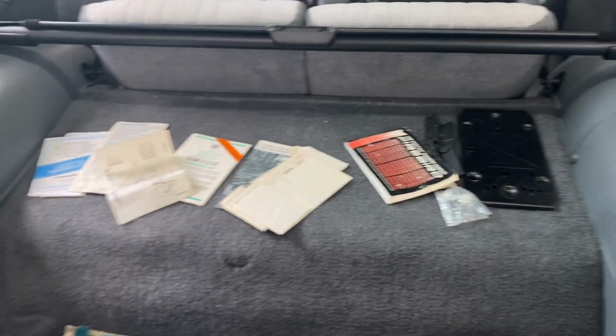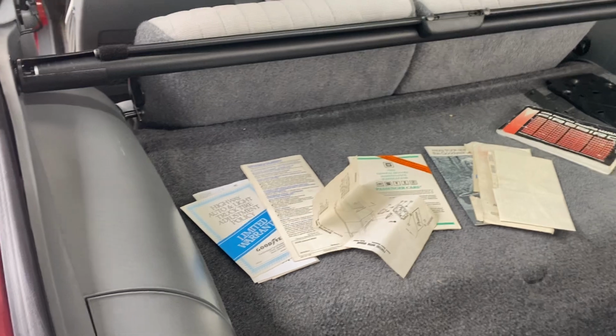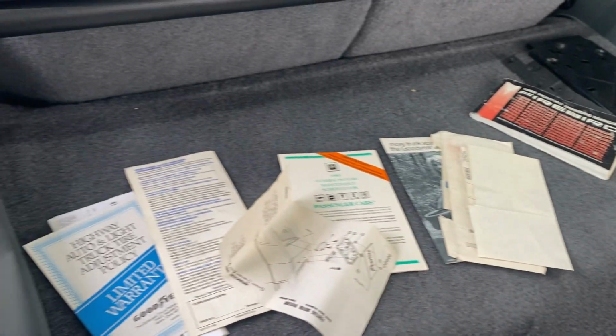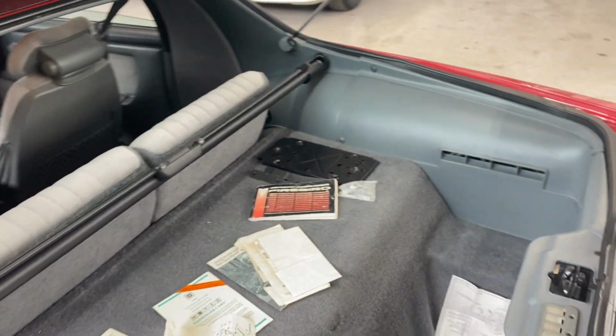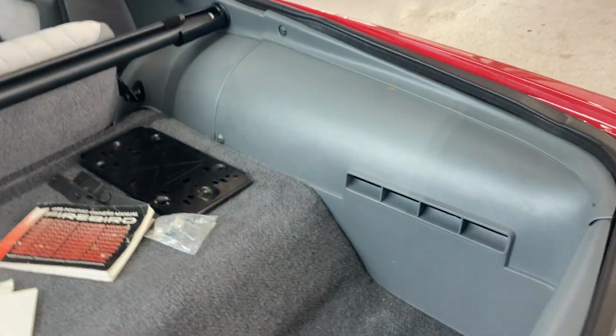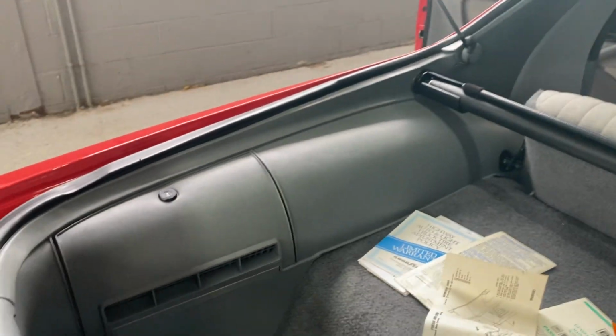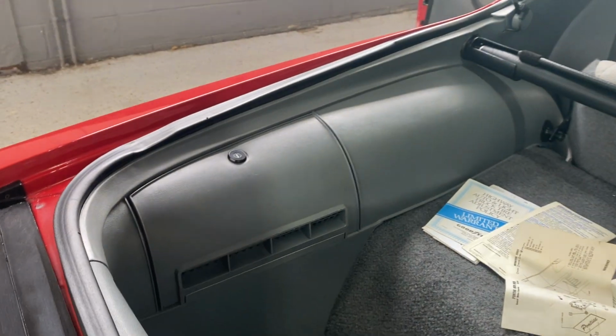The soft close actuator does still work on this car as well. I know it's something that commonly goes out. We have some original booklets, some manuals, original GM sales sheet. And as you can see, all the panels, even on the trunk, are all in beautiful shape. I know a lot of the times, these panels start to get scratched up from people using them for utility use or just throwing stuff back here, and that's not the case on this car.